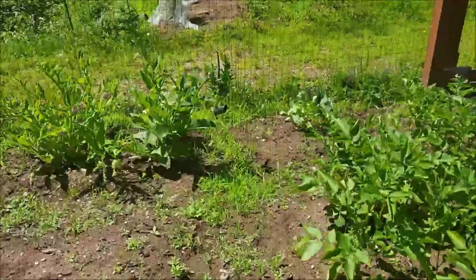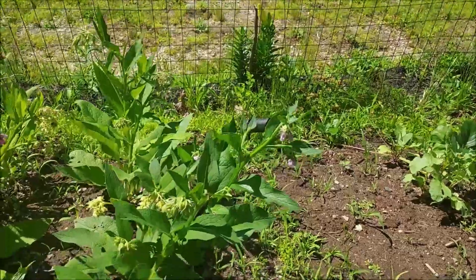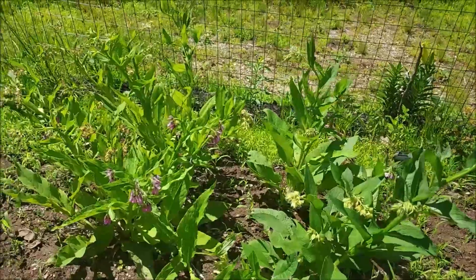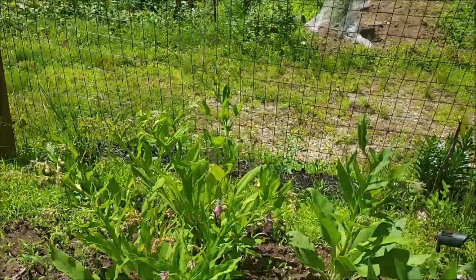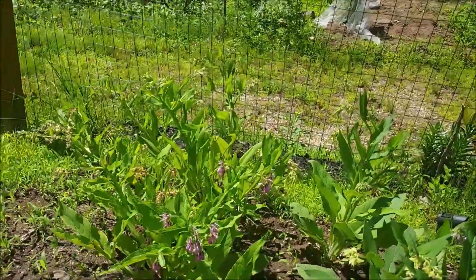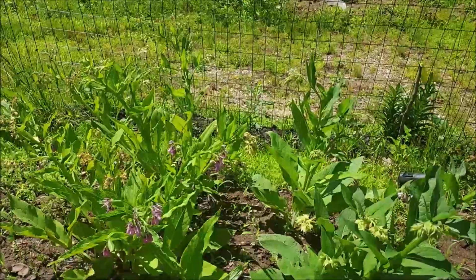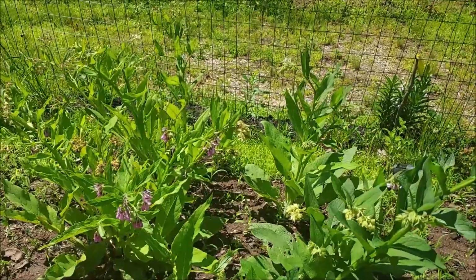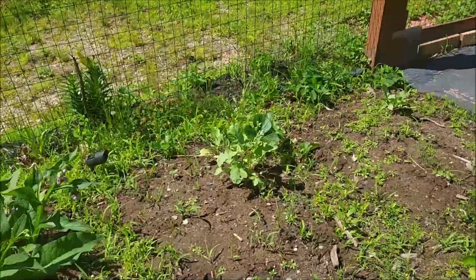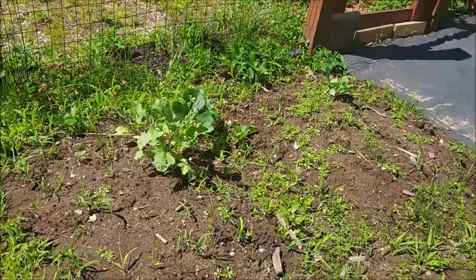And over here, our comfrey is still growing well. I'm not sure why these two plants in the front here are a darker green than these back here. I don't know if it's because these are getting more sun, but they are all healthy, and I do need to harvest some leaves because I want to make some comfrey salve. We've all had some aches and pains with all the renovations we've been doing, so that'll come in handy for the future for sure, and much cheaper to make your own.